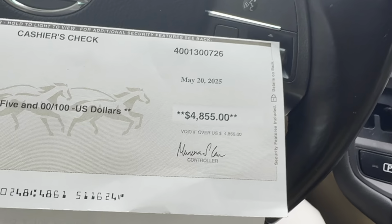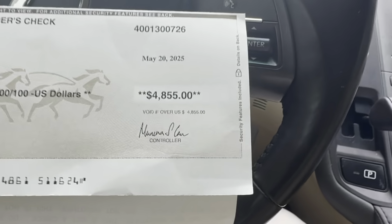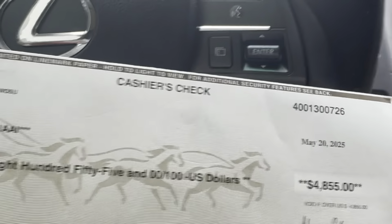That's it. But as you can see, they say man proposes and like the Christians say, God disposes. So in this case, there's been a change in plans a little bit. But yeah, we're headed to the auction. As you can see, that's the cashier's check right there, and it's made out to IAAI.